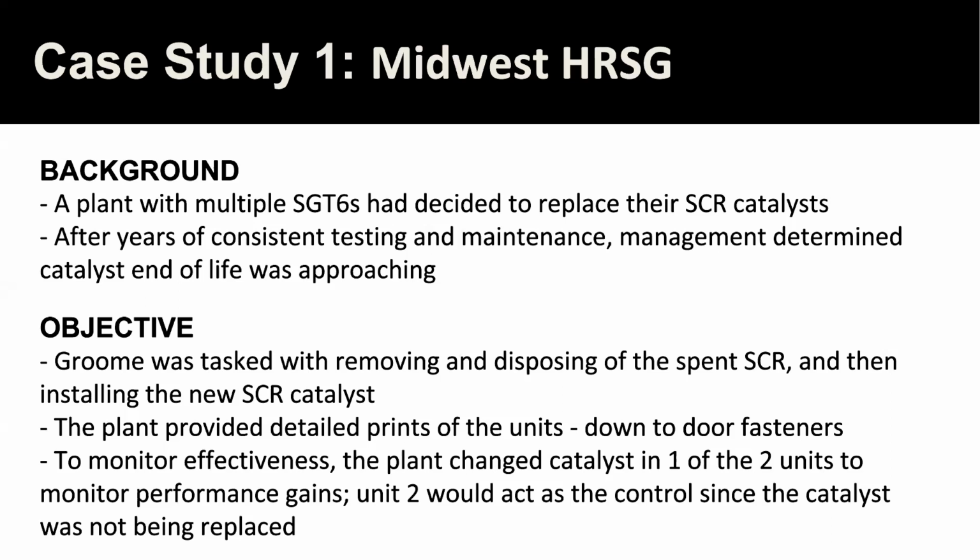Now, turnkey might mean different things to many different people. In this particular situation, they wanted an outfit to handle 5 different functions. The first was new catalyst installation, old catalyst disposal, engineering of the project, scaffolding, and tuning. I think the tuning is the most understated of them all because we want to make sure that the catalyst is set up for success once that project is complete.